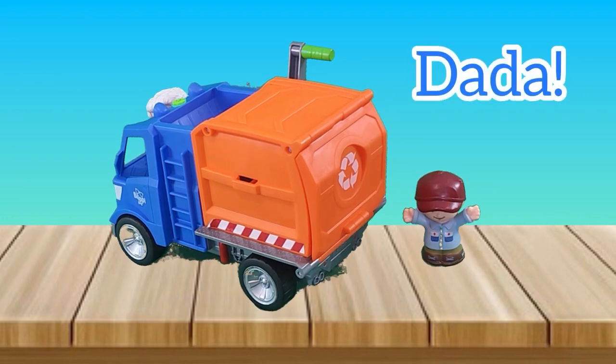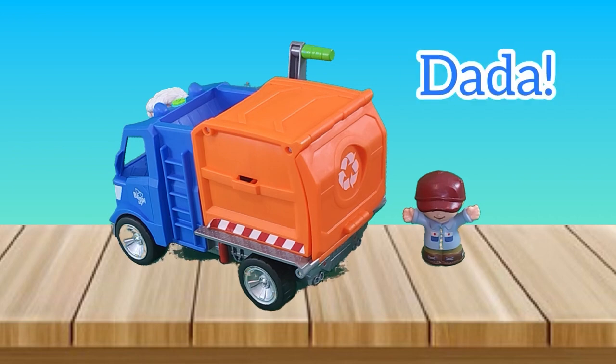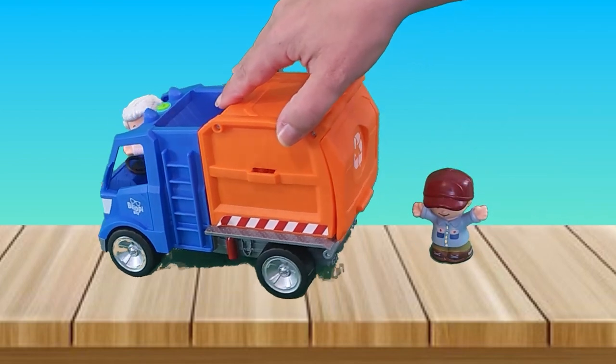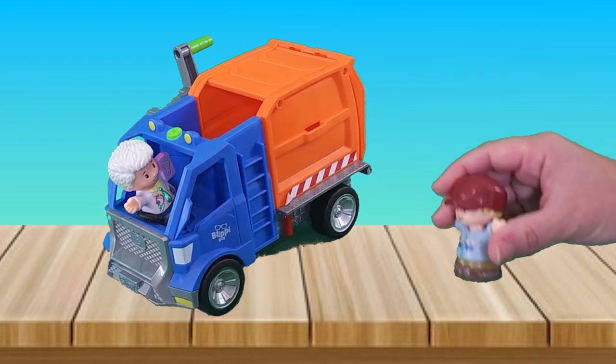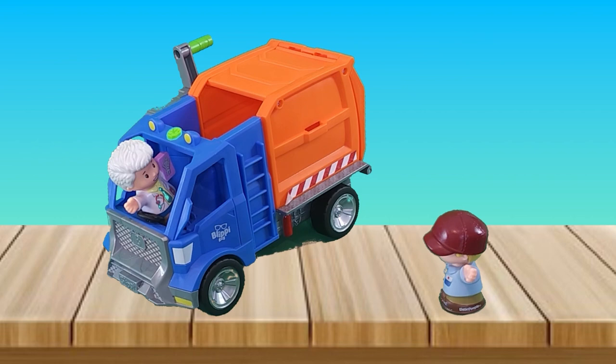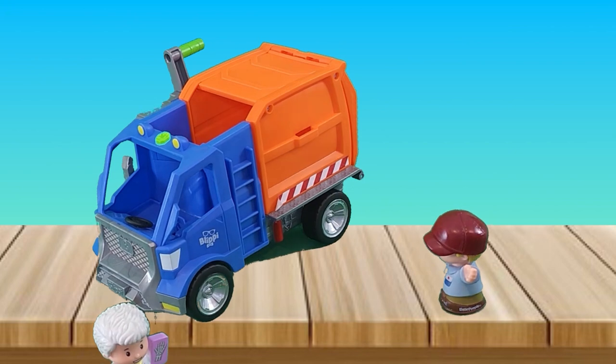Dada, where's Dada? Can you help me call Dada? Dada, where are you? There is Dada. Hi, Dada. He was driving in the garbage truck. Whoop. Dada. Da, da, da.